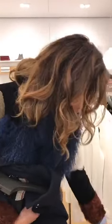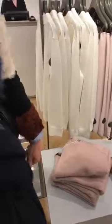They also do cashmere jumpers. I always get a grey one from them, but they've got a very pretty, soft baby pink this season, which I love. Okay. All right, come on.